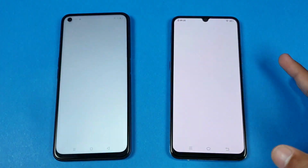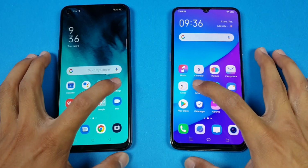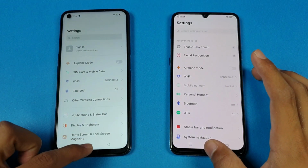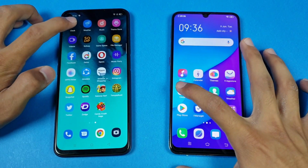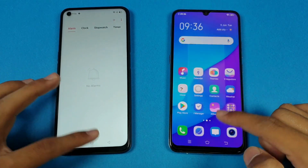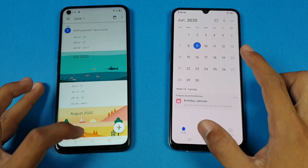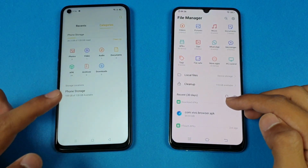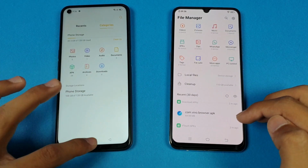Here we go. You can see that it is a little bit faster on the Vivo S1. Now let's see the settings. That is hugely faster on the Oppo A52 followed by the Vivo S1. The mic lock on both phones, and that is faster on the Vivo S1 this time. The calendar on both phones, again faster on the Vivo S1. Now let's see my files. Seems a little bit faster on the Oppo A52. Again, you guys are the judge of the speed test.